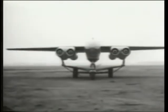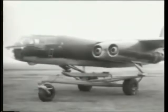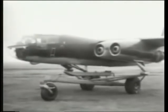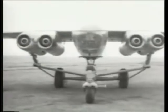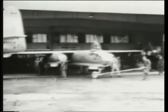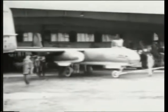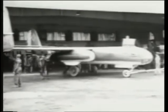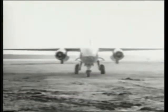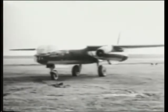The V8 model of the 234A was equipped with 4 engines to serve as a testbed for the proposed 4-engine C model. This would have the same airframe as the B variant, but would mount 4 engines. The 8th prototype of the AR-234 was also the first produced to the B specification. This was constructed with a slightly wider body that allowed a strong but narrow-track nosewheel undercarriage to be fitted.